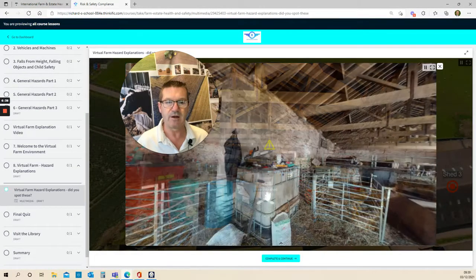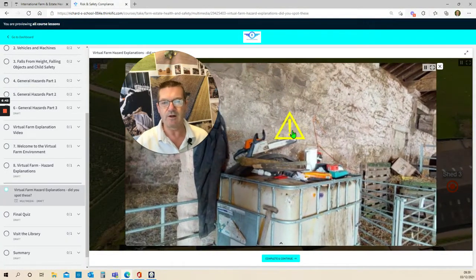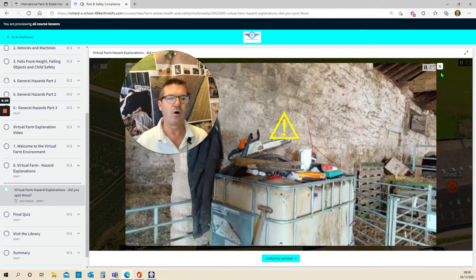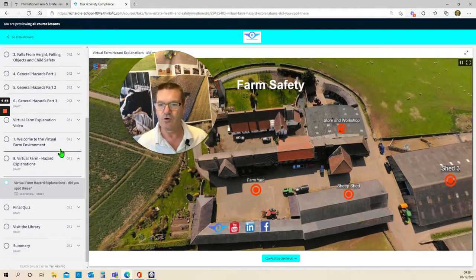Into the animal shed, where you can move around, where we set up various hazards for you. Here we identified this as possibly a hazard. I don't want to give too much away here, because I want people coming onto this course. And again, in this picture we marked up the chainsaw as a potential hazard, and I'll explain to you why that's hazardous.